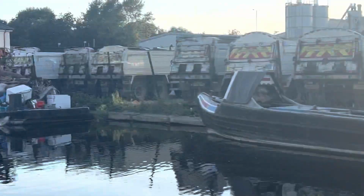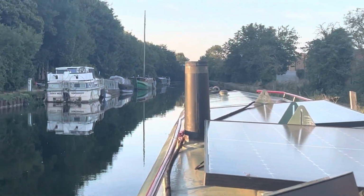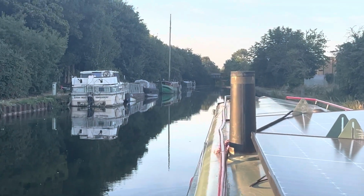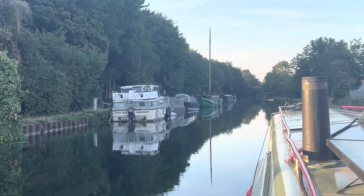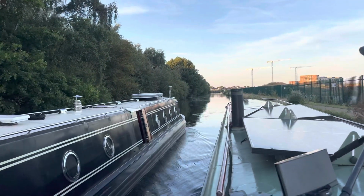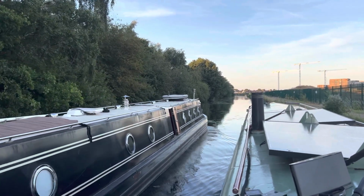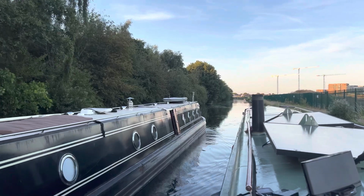Okay, we are on the Paddington Arm. Now we've just got to get as far as we can. It's like that American cop show, Chips. Just at 2 miles an hour.